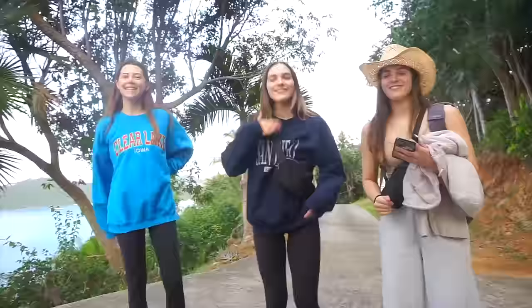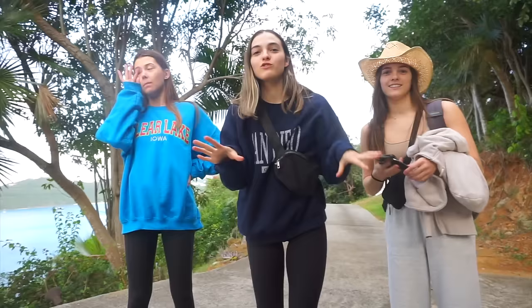Pod. We have officially made it. We are here. Is this VRBO or Airbnb? I don't know, Airbnb. Quite the drive to get here. So I'm the designated driver for this trip. We did rent a car, and it's a normal car, but you have to drive on the left side of the road, and it's also very hilly, literally vertical.